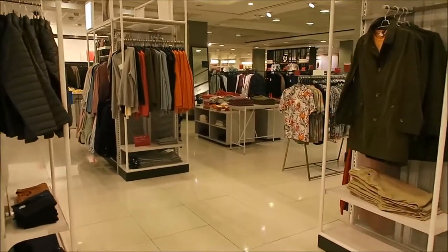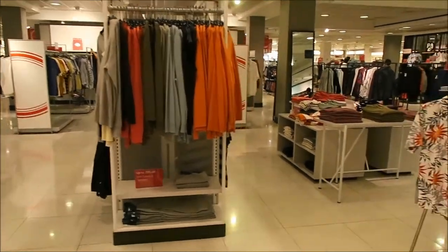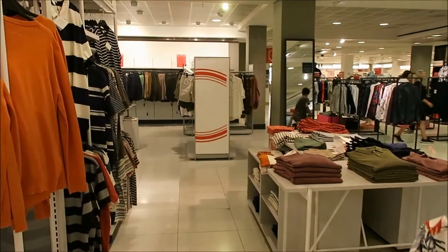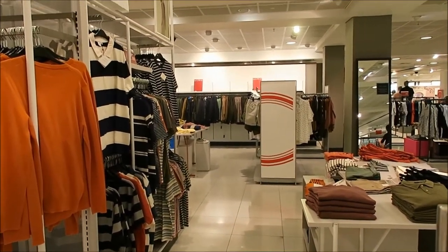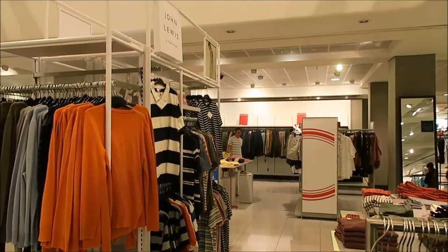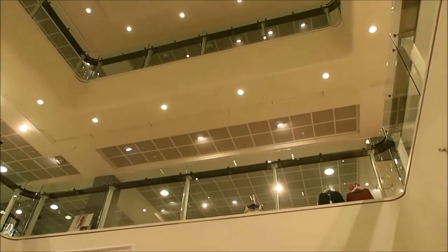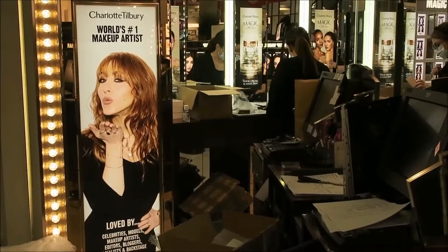First floor, looks like they've just widened the gaps between the racks of men's clothing. Just beyond the big atrium. There's actually three atriums in Peter Jones. Most folks think there's only the one with the big escalators. Here I am on the first floor, there's the second floor, and there's the third floor. Hello, Charlotte.